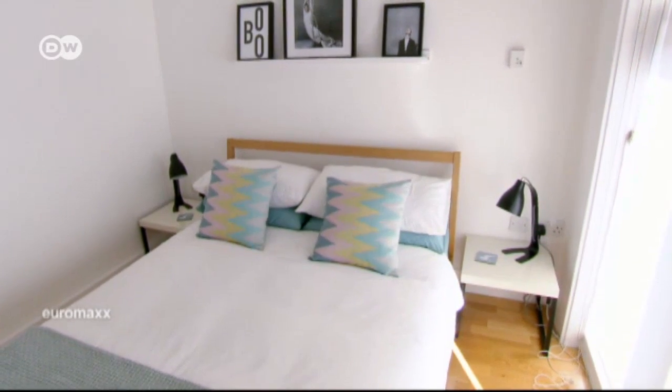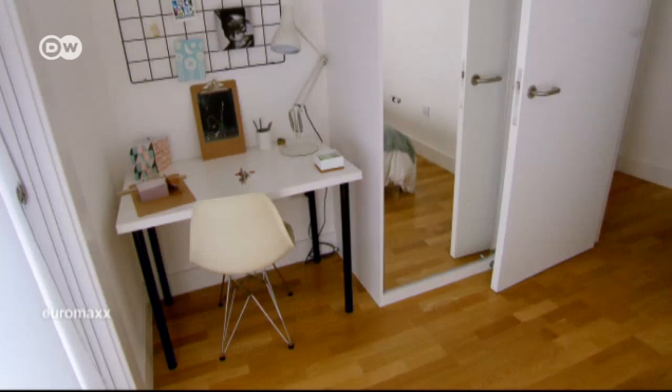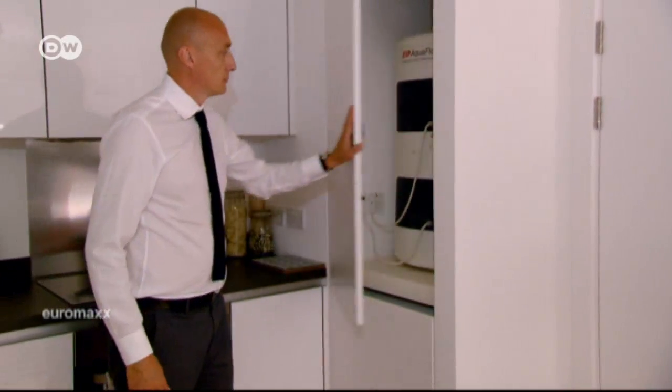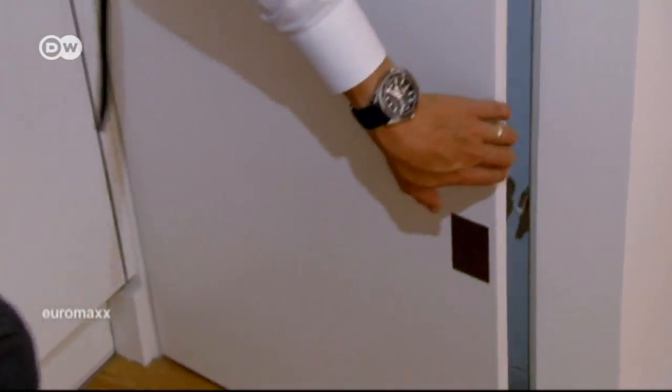The mini apartment features a double bed and a desk. Built-in closets and cupboards ensure the space is used optimally, and household appliances are stored away discreetly.